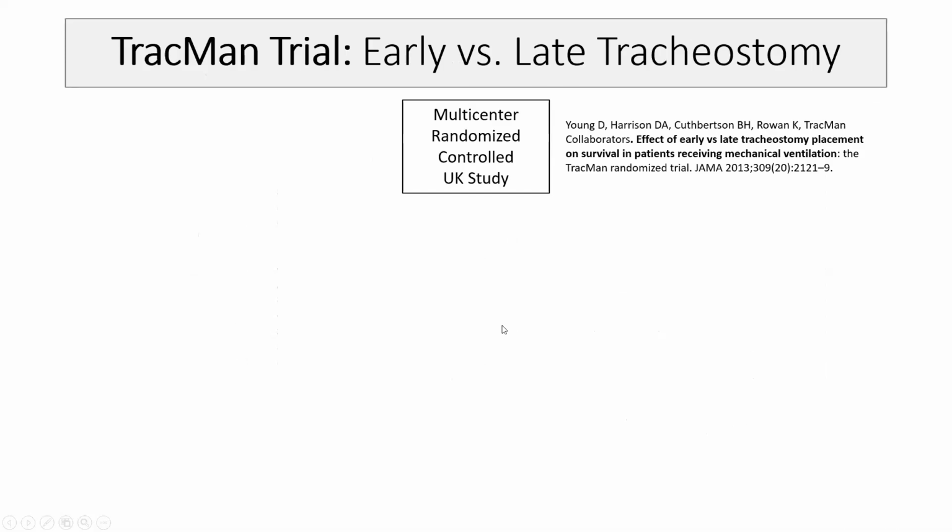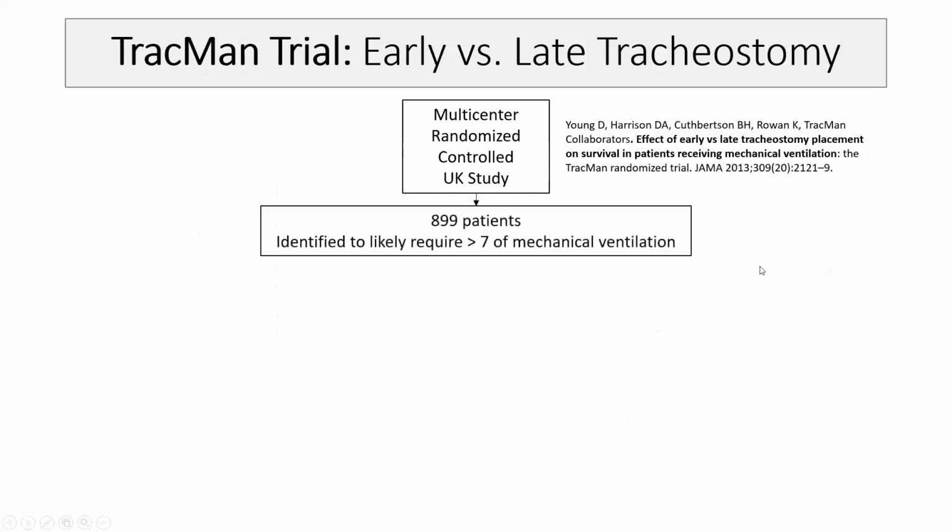Now, a big trial that came out in 2013 is the TracMan Trial, which was a prospective, randomized, multi-center, controlled study of early versus late tracheostomy. This was done in the UK across numerous hospitals. They looked at 899 patients. They identified those who would likely need at least a week of mechanical ventilation.